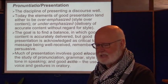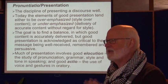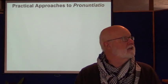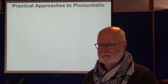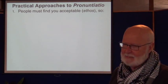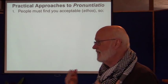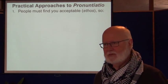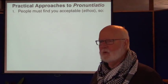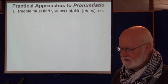I'm going to spend most of our time today, and we may not go the full 2 hours, talking about the very practical part of it. So, practical approaches to pronuntiario, the presentation. First, people have to find you acceptable. We talked before about the ethos. You have to come across as seeming intelligent. And if you're standing in a pulpit, you have to seem like somebody they would want to listen to or even get to know. Right? There are several different aspects to this.